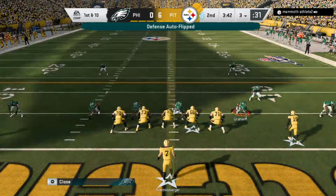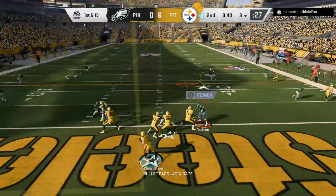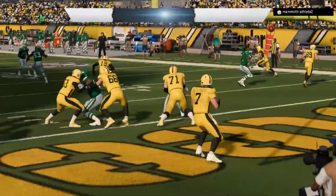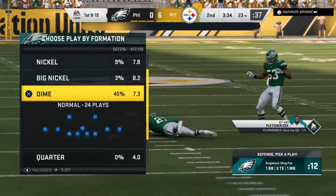The Pittsburgh offense at the line to start their next drive. On 1st and 10, it's Roethlisberger. Open man, completes it to Smith-Schuster, and they're going to get this all the way out past the 20. Just like that, a pickup of 20 on their first play from scrimmage.